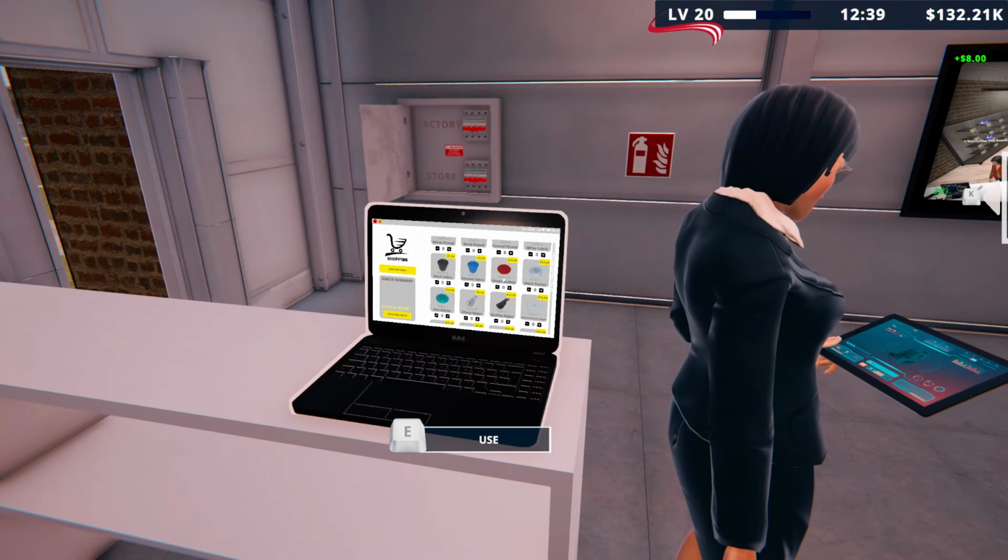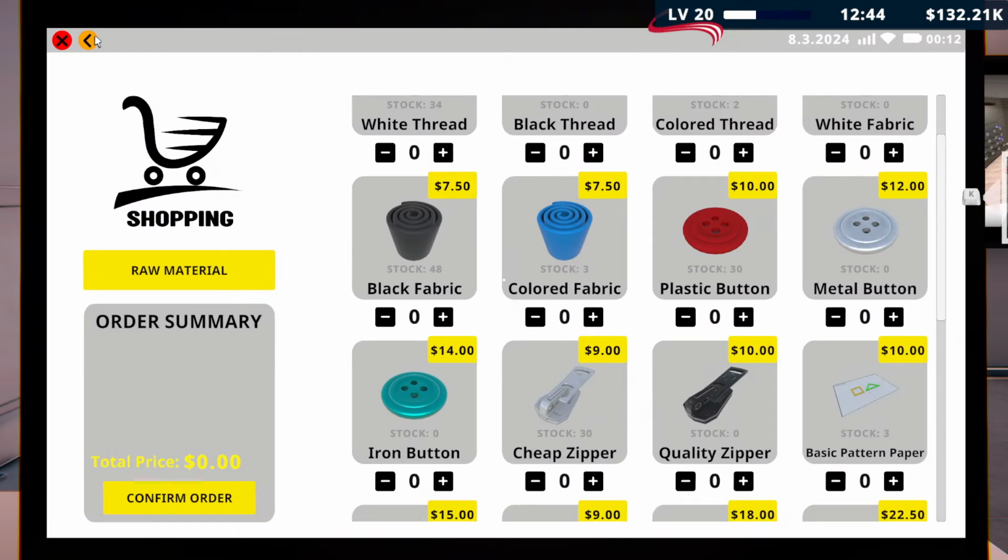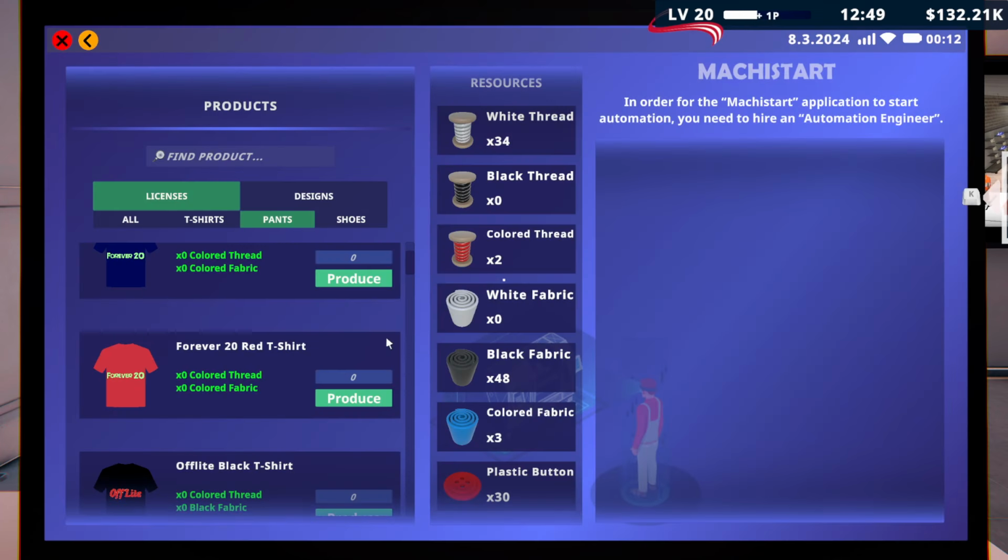Now we're going to go to the machine and close that up. Go here, and we need the pants. So we can go there, and we need the blue jeans, correct? Is that what we needed? What was the job I got? It was the black jeans.